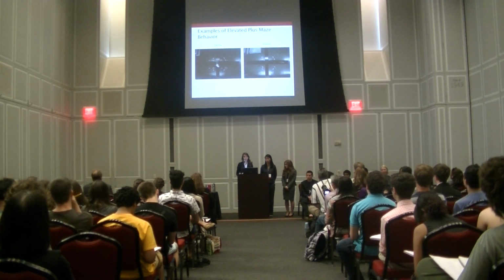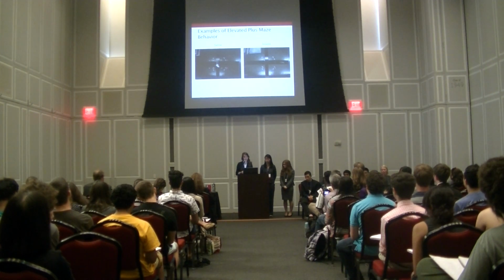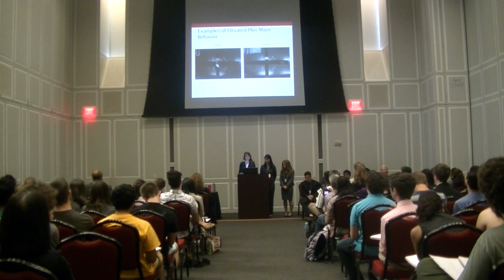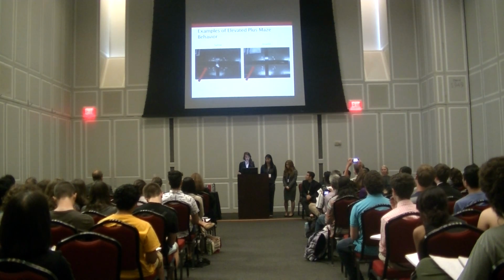So next, after we induced hypoglycemia successfully, it was time to complete the behavioral tests. As Melanie mentioned, we used the elevated plus maze to assess anxiety-like behavior. So if I can orient you to these pictures, this is an overhead view of the elevated plus maze. The horizontal bars that I've indicated with the red arrow are the closed arms, and then the vertical ones are the open ones.